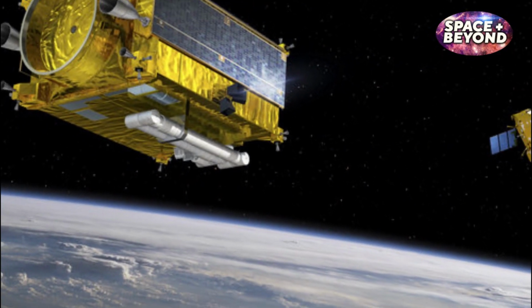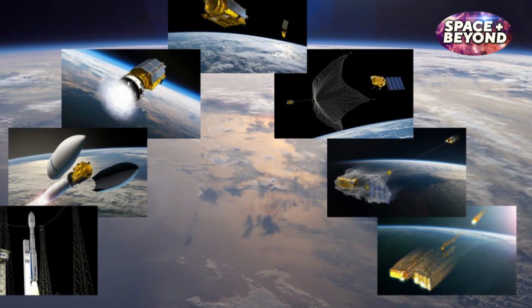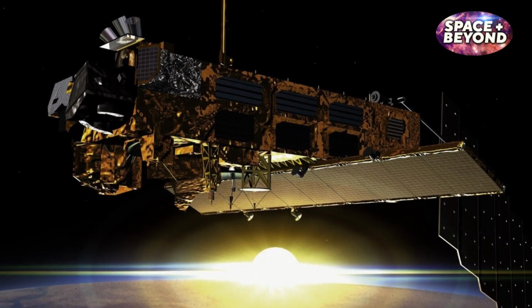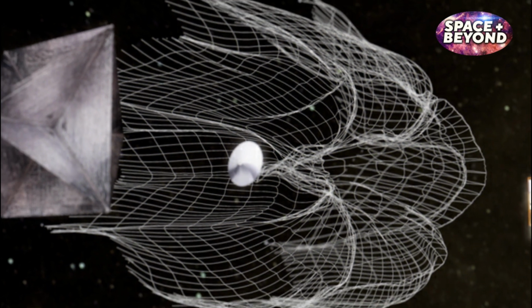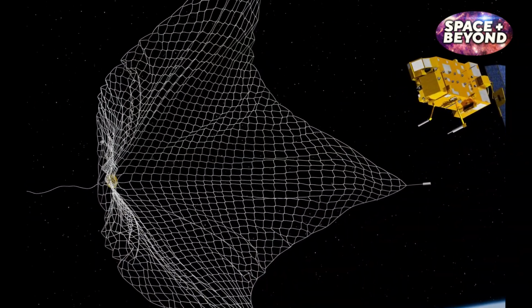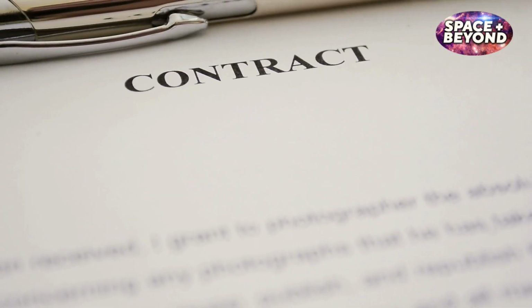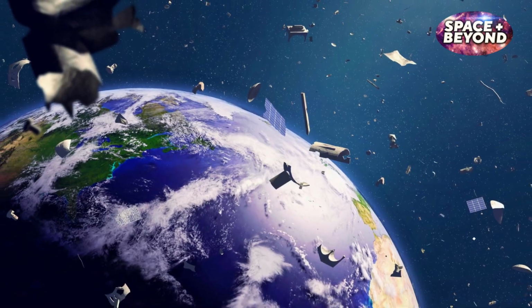The task is to safely deorbit a derelict ESA-owned satellite in highly trafficked low Earth orbit. Its target is the Envisat Earth observing satellite. It was chosen because it failed unexpectedly after being in operation for 10 years. Another approach involves using nets to capture space junk. The concept is inspired by what fishermen do and traps the debris using a very large net. The European Space Agency has also awarded another contract to ClearSpace to retrieve 220 pounds or 100 kilograms of rocket debris that has been orbiting the Earth.